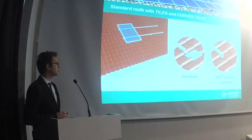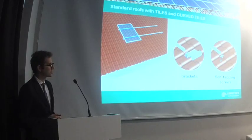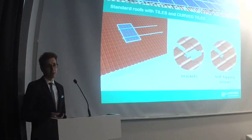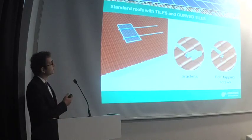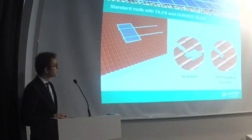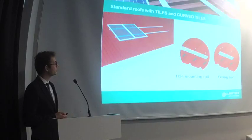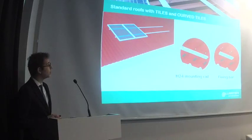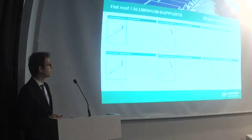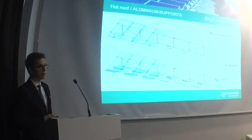After that, I would like to give you a brief and faster overview of our structures. Then you can find me at our booth for the complete range and for other information. We have standard structures for tiles and curved tiles, brackets or tapping screws. Here you can find an example of tapping screws. For fretted sheets, there you have a more comprehensive range. The triangles in aluminium can be fixed directly to the roof or fixed by concrete and precast ballasts.